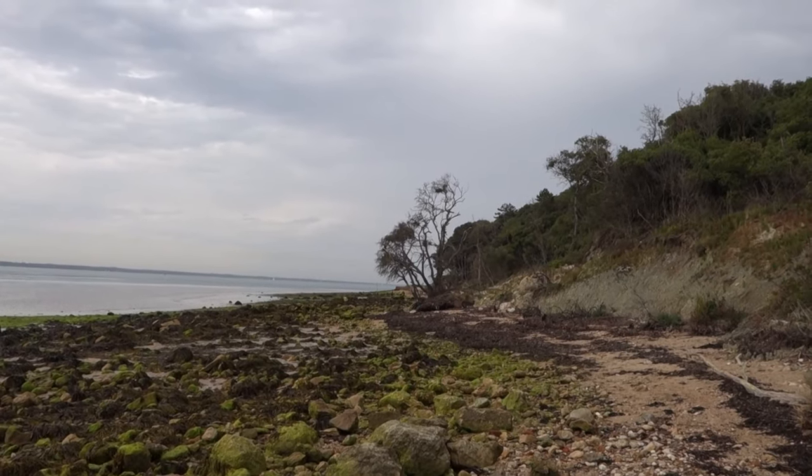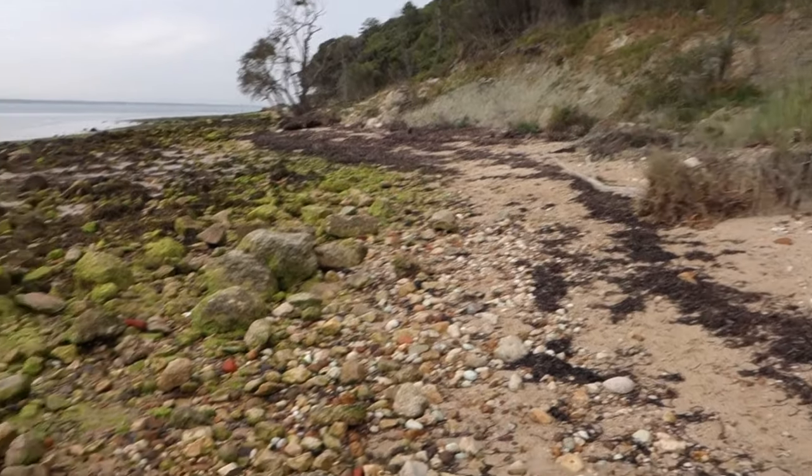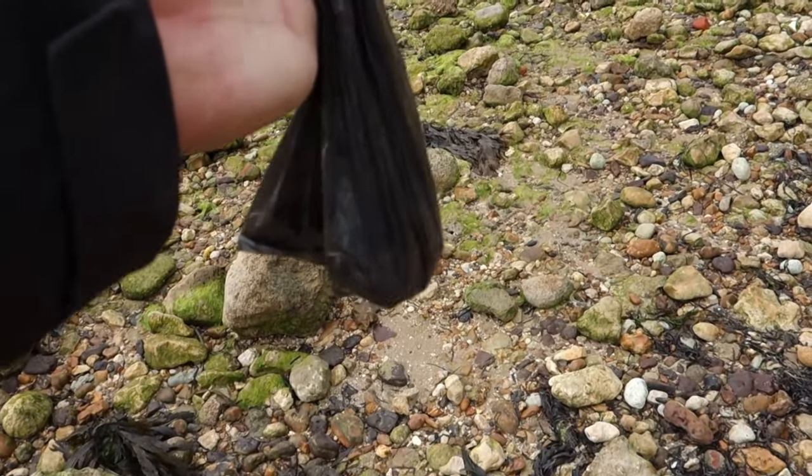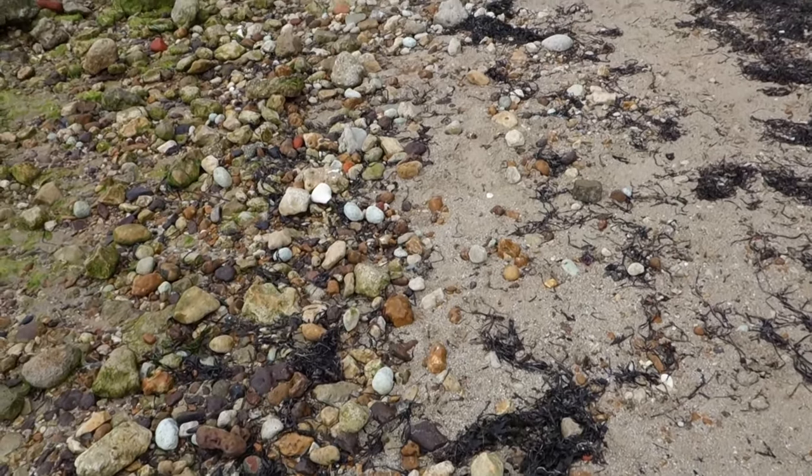Not far left to go in the hunt. Basically just slowly working along these edges. But I've got a nice little bag of turtle and crocodile bone. I've got my other bag with my couple of crocodile teeth.